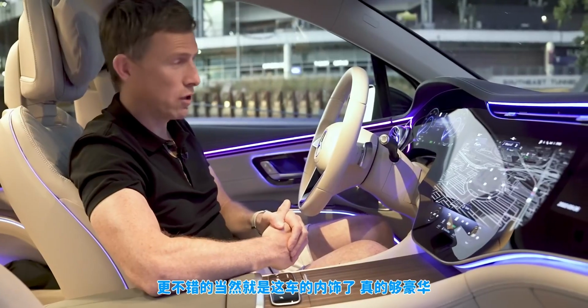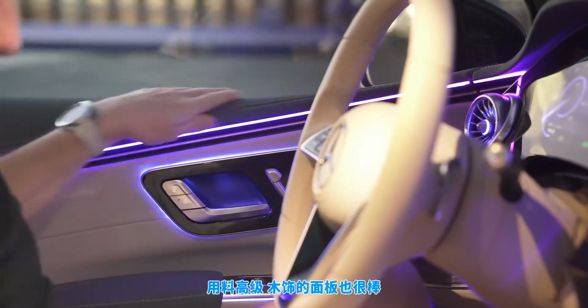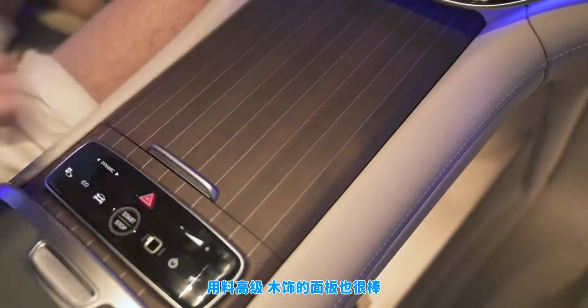I tell you what is more than all right, though. That's the interior of this car. It's absolutely lovely. The materials are great. The wood finish is lovely.